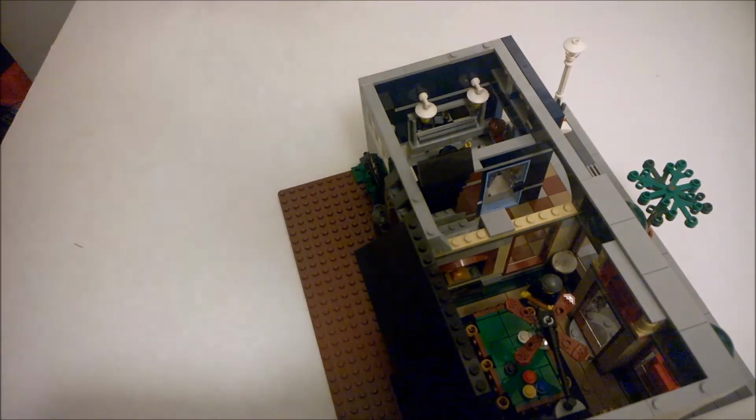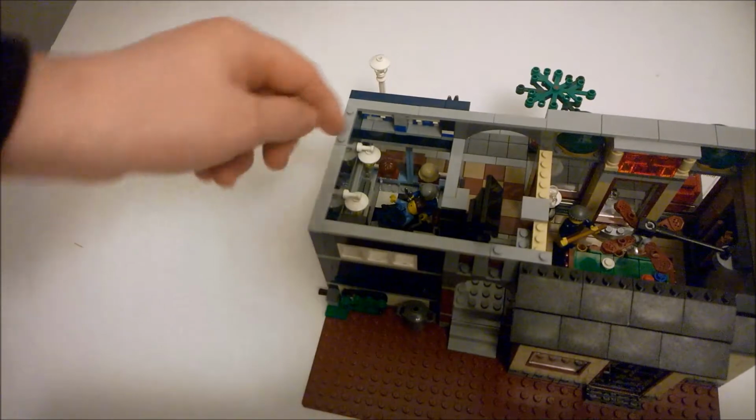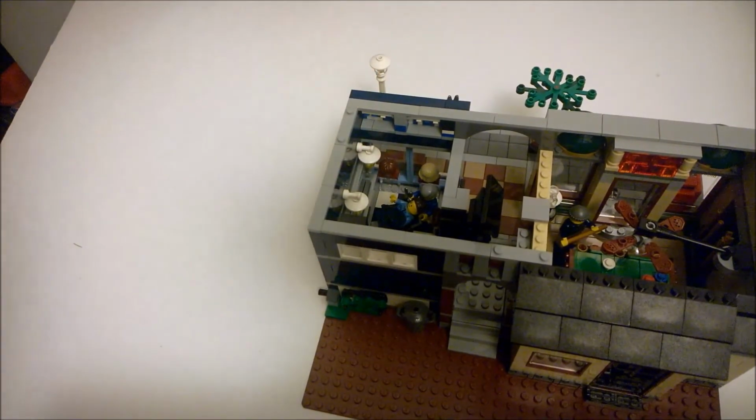It's got a great frame around it. It holds in there really nicely, and as you can see when I move this back, she's actually looking in the mirror as the hair's getting cut, so she can see what's happening, just as you would at the actual barber's or if you went to a hairdresser's. So really good detail on this ground floor. Really impressed by this. As with the model in general, I'm just really, really impressed.